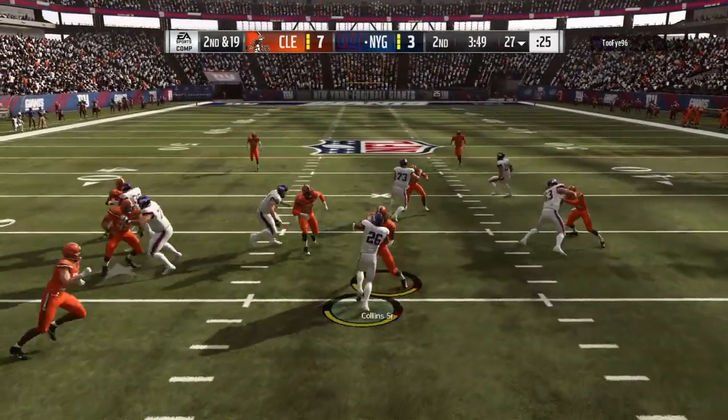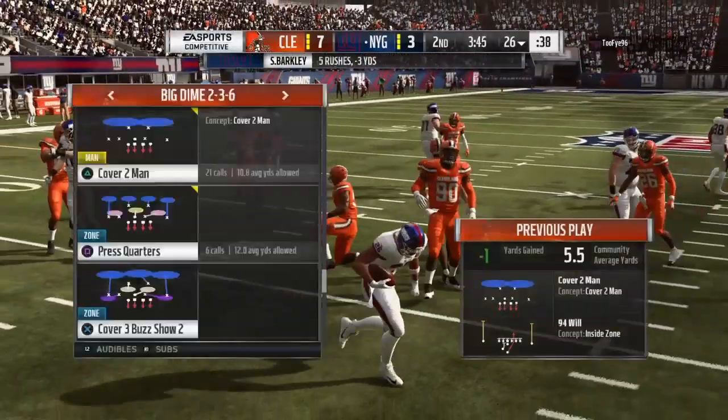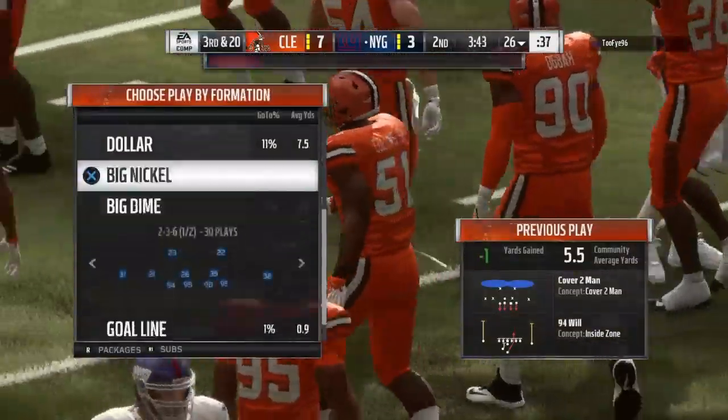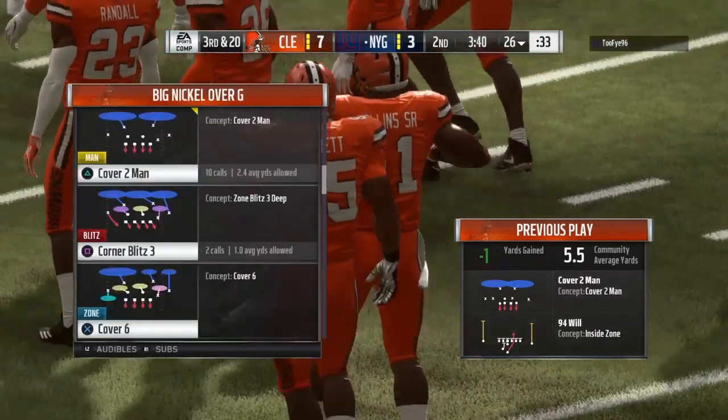On 2nd down, here's Barkley. And he's going to lose yards. They take him down at the 26. He'll wind up losing a yard on the play, and they're going to be staring at a 3rd and long here.